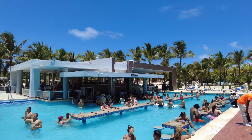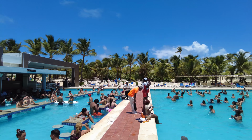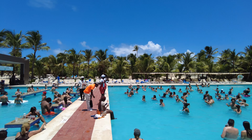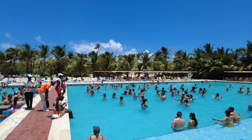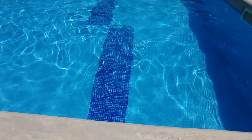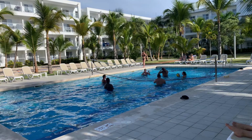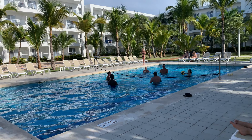3 of the pools at the Riu Republica have pool bars, and they play loud music, so if you want more of a party vibe, one of these 3 pools will be your best choice. The smallest pool in the resort has a volleyball net, so it's basically dedicated to small groups that want to play a game or 2 of volleyball.